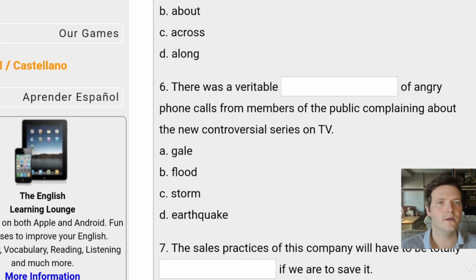Okay. There was a veritable gale, flood, storm, earthquake of angry phone calls from members of the public complaining about the new controversial series on TV. A gale is like a strong wind. Flood of angry phone calls. You know, we normally talk about an inundation of phone calls. We were inundated, so maybe a flood of angry phone calls, a storm, an earthquake. I'm going to say flood. Yeah, flood. We normally say flood when we talk about torrential rain, bursting the banks of a river and flooding houses. But for some reason, when we talk about phone calls, we often talk about inundation. And we were inundated with phone calls.